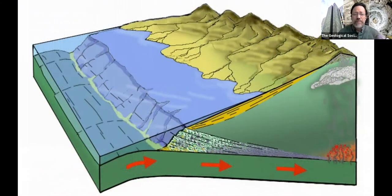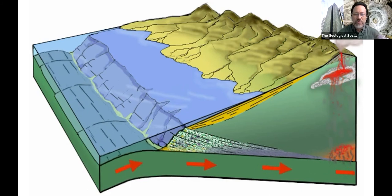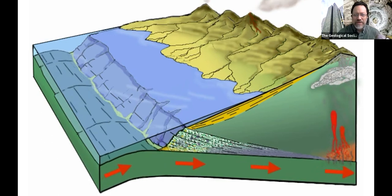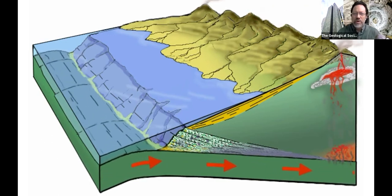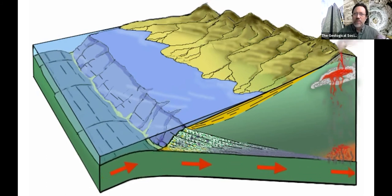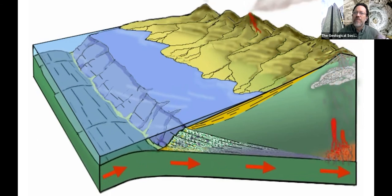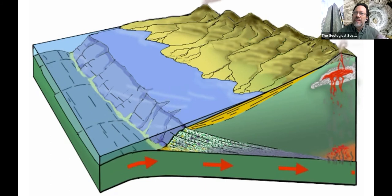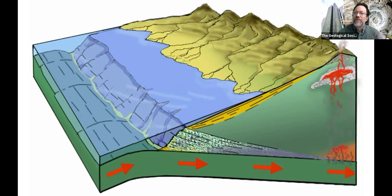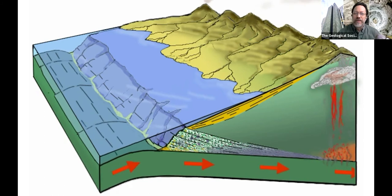A third type of igneous rock comes from where you have a subduction zone. You've got that oceanic plate descending under the continent. And as it does so, at about 60 miles down, it starts to release all that water that was sitting on top of it for millions of years. That water rises as heat rises, and as it does so, it melts the rock above. And then that melted rock, you can see those orange blobs of lava start to rise. And when they reach the surface, they erupt. And that's what our Cascades are.